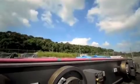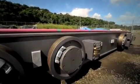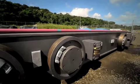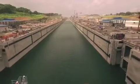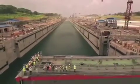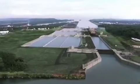Numerous deliveries with the large elements required by the lock's filling and emptying system have arrived on site. The deliveries include a series of last-generation hydraulic valves to regulate the flow of water. After the Panama Canal expansion is completed, the waterway will face new challenges in transit operations and procedures.